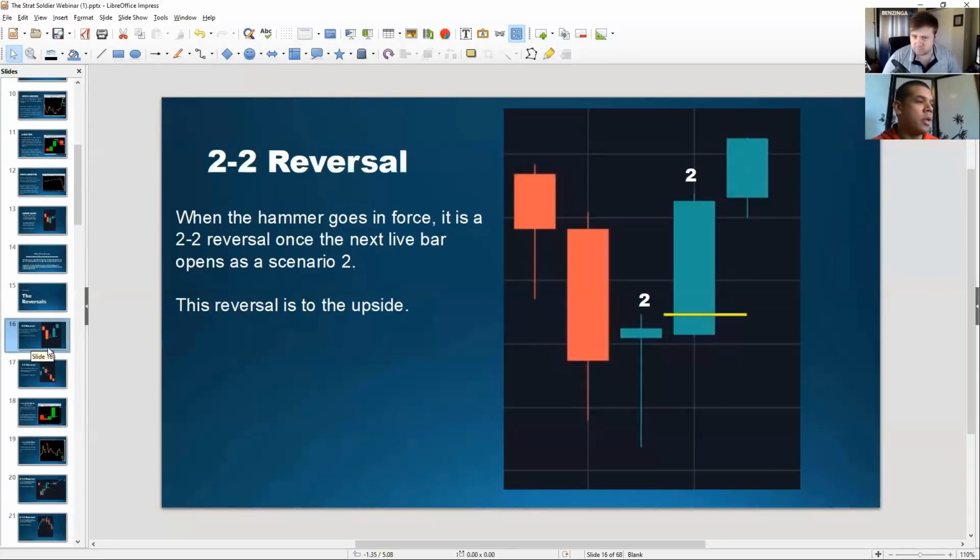Awesome. Okay, so once that hammer goes in force right there at that line, essentially what you have is a scenario 2 down and a scenario 2 up, 2-2 reversal. Okay, and that's what you're seeing here. Scenario of reversal to the upside. Okay, and this is a good entry. Is this a common one for you? Is this something that you look for on a regular basis?